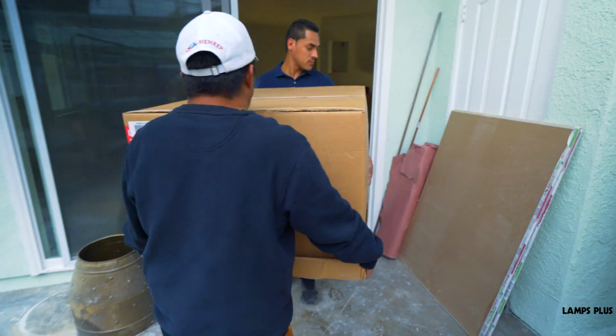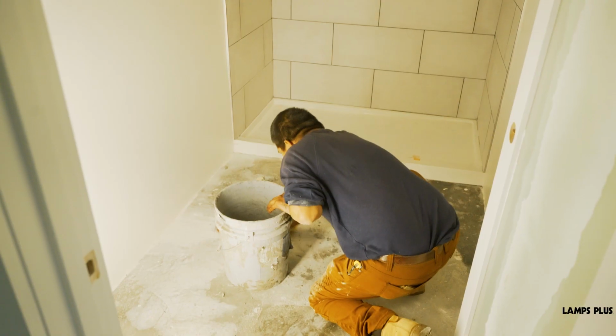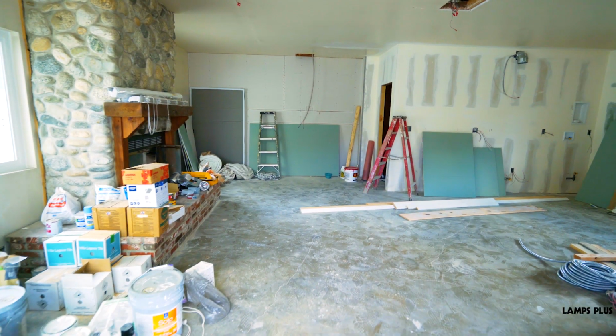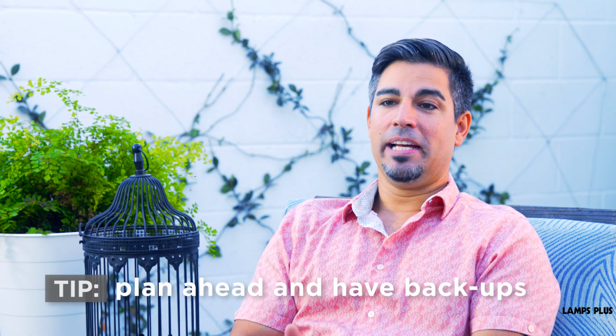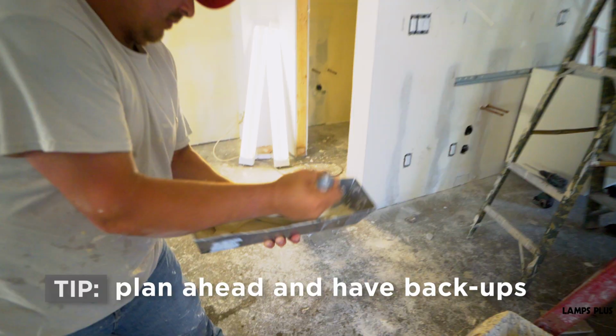Finally, they got the plumbing done, they got the electrical done, and they started to close up the drywall, and then we got into the bathroom. So this little small space was just such a pain in the rear because it just went on and on and on. Plan ahead and have layers and layers of backups.